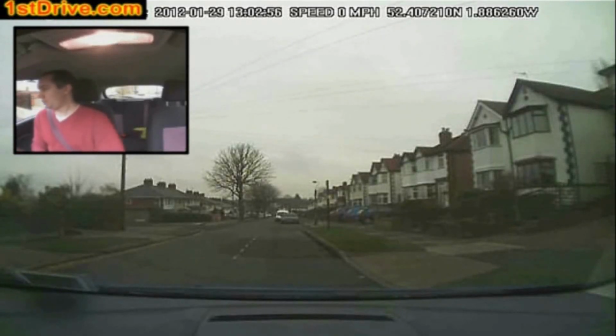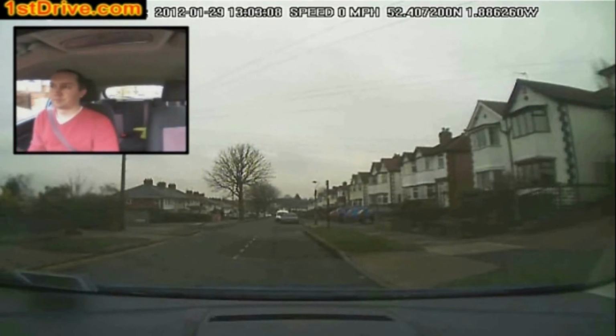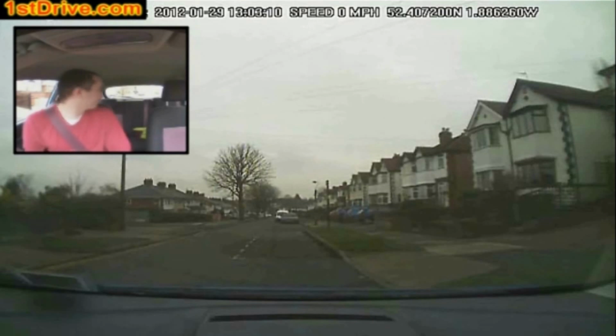Okay, so here we are again, down another test route. This is again South Birmingham. Different day, different route, different things. So we're going to start moving in a moment. Just doing all the checks, turning the car on.